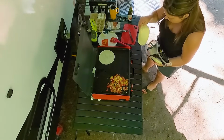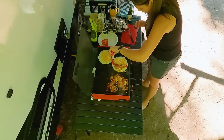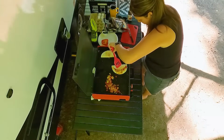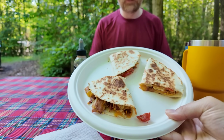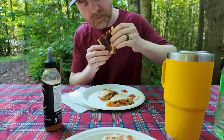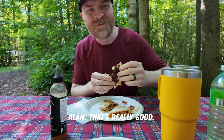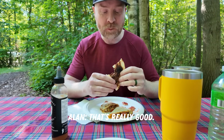Then I put my tortillas on the griddle, added cheese, and scooped some filling into each one to make a breakfast quesadilla. And here's the final product, which actually turned out pretty nicely. That one's a little crunchy.